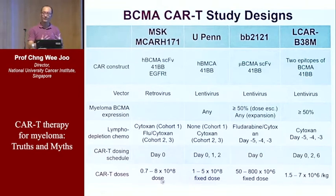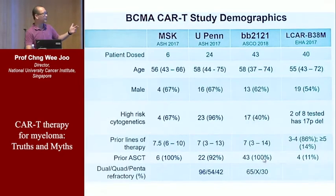When we say most advanced and most patients treated, how many are there? This is 2017, so of course by now it's more. At that time, 6 patients in one trial, 24 patients in another study, 40 in another. So by no means, compared to your daratumumab, your carfilzomib, your pomalidomide, which are treated in thousands of patients, these are very early treatment. These are mainly in very refractory patients with 7 lines, some of them 14 previous lines of treatment. So these are really very advanced patients. Most of them would have had a transplant before.